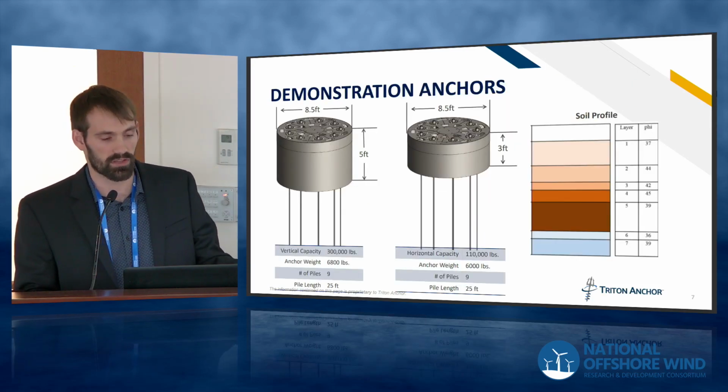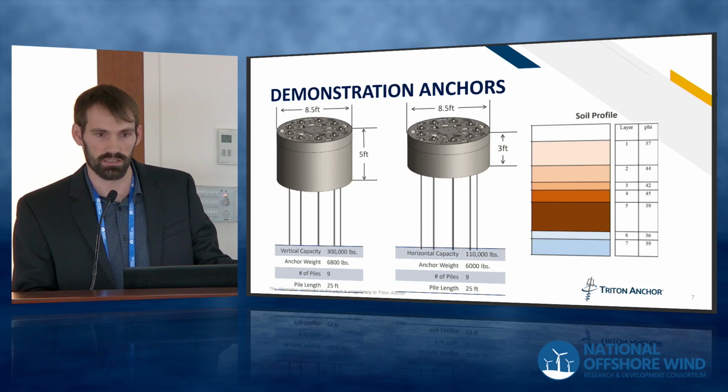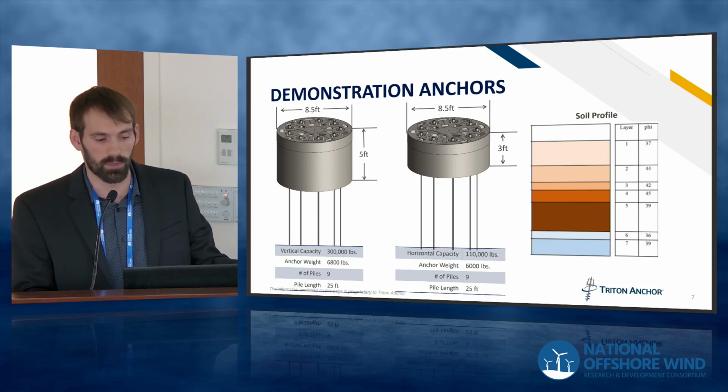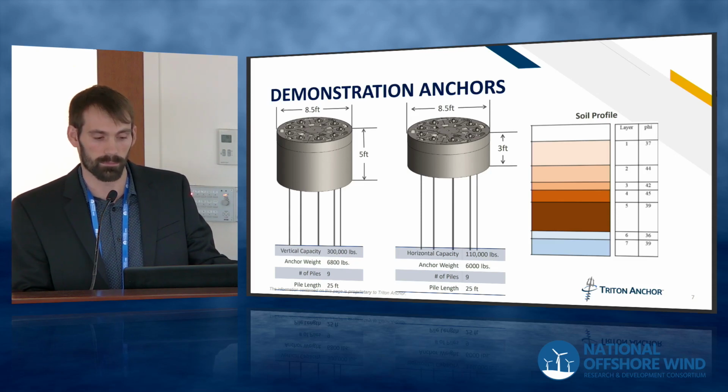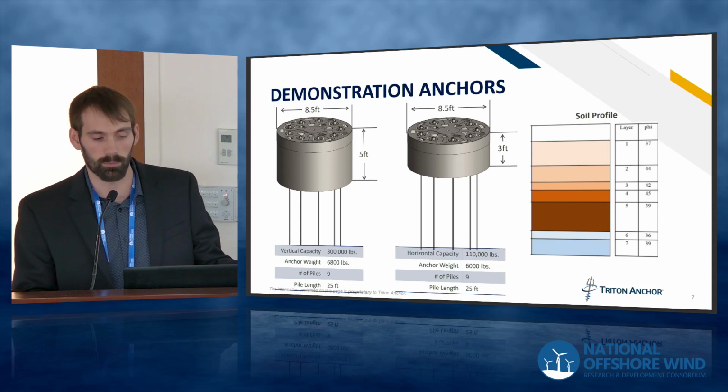Ultimately, this 4th stage is culminating in a demonstration at the University of Rhode Island Peckham Farm site. So what we have done is a cone penetration test to classify the soil at that site. We have designed and built 2 anchors of different sizes, done modeling of the anchors, installed the anchors, and we will be pulling out the anchors later this year.